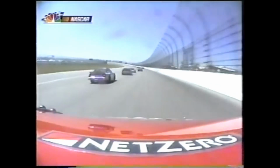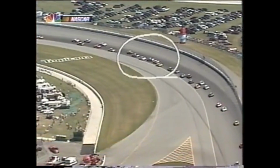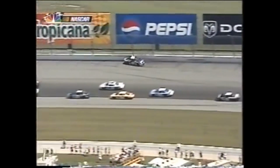I was on board the Jack Sprague car. Let's go up in here and just see. He's loose getting in the corner. No one makes contact with him. He just gets loose getting down in the corner. And Wally, we've talked about it all weekend. These cars have a tendency coming off the corner to get tight, and you've got to have them so loose getting in the corner. That's what happens.